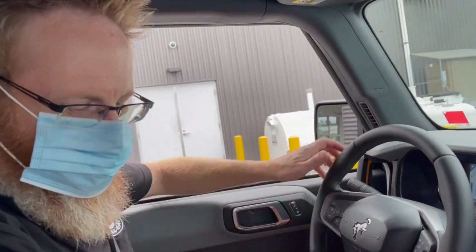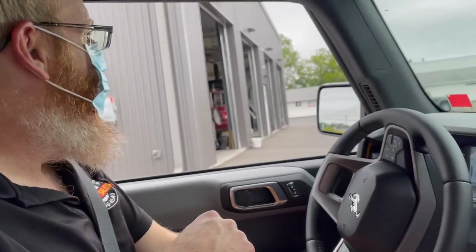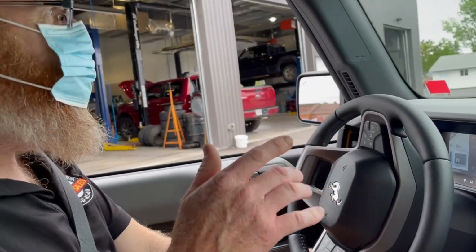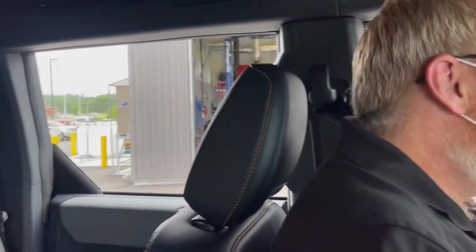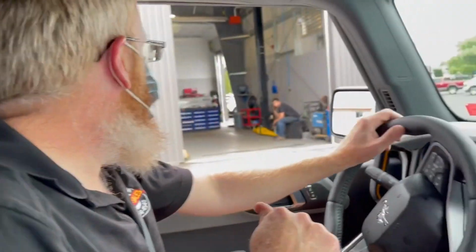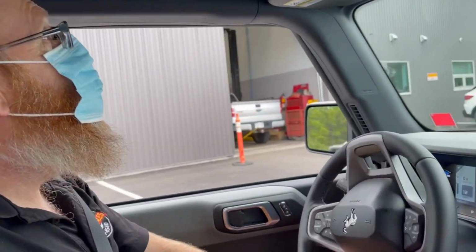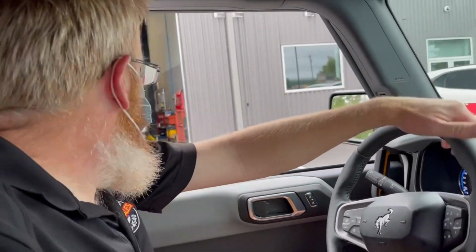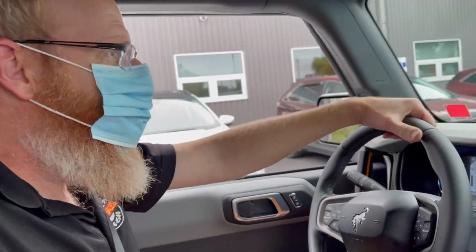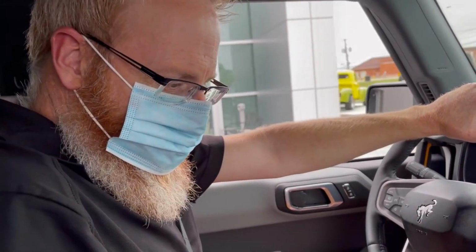Of course, you're not going to get the full effect just driving around the parking lot here, but one thing I will say is the visibility in this thing. Unlike the competition, I don't think you get the same visibility when you're looking around all these back seats and through the side windows. Oh yeah, she's a beast. It'd be nice to get one of these off-roading someday.